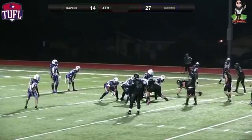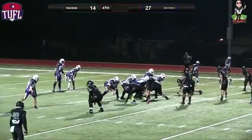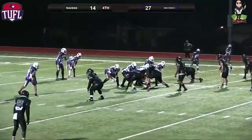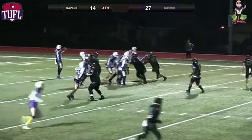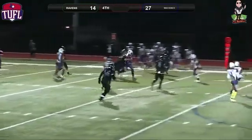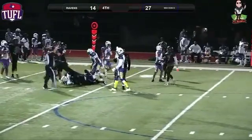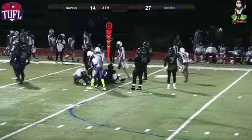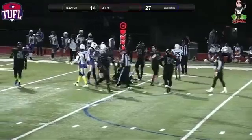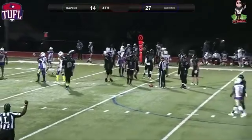Two receivers at the bottom of your screen, two to the top, running back to the left. QB takes the snap, has nowhere to go, looks up, pulls it down, makes one miss, two miss, and he's going to get a good gain of about 8, 9, maybe chop it in half. We are still going to have a 4th down and about 7 yards.